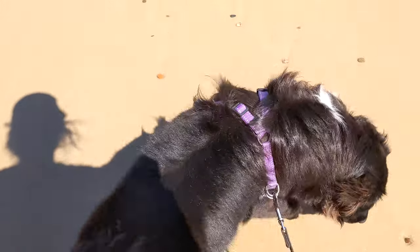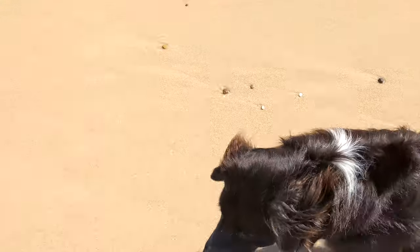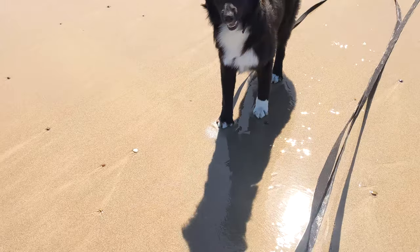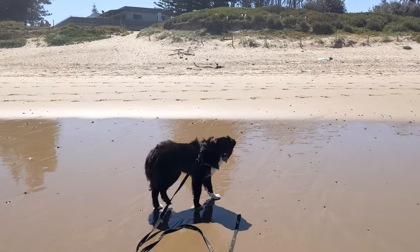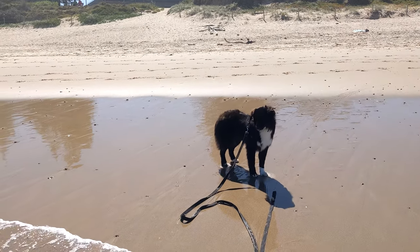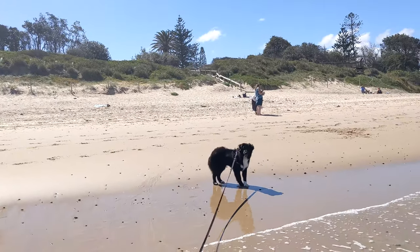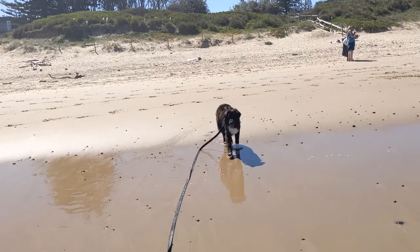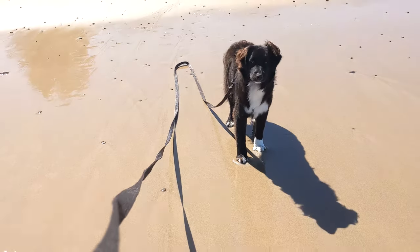Fable's been not a fan of the waves, so let's see how she acts now. I'm not going to force her into the water. I'm just going to see if she'll come in. Good girl. Baby, you want to come in? Oh, no, she doesn't want to come in the water. Come on. Come on, baby. Good girl. Come on.